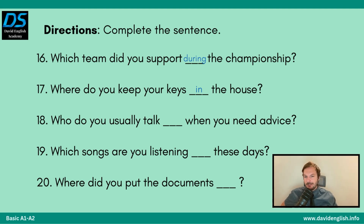18, who do you usually talk when you need advice? Interesting question. Please answer this in the comments. Who do you usually talk when you need advice? What do you think? Who do you usually talk to when you need advice?